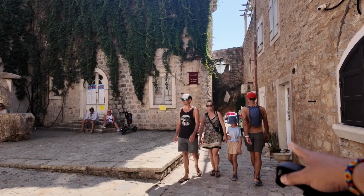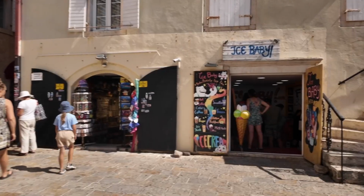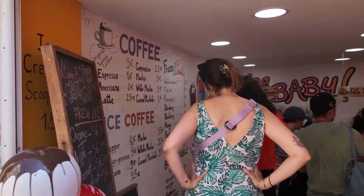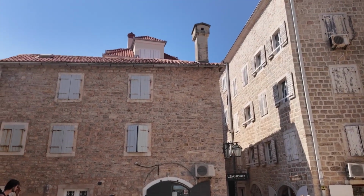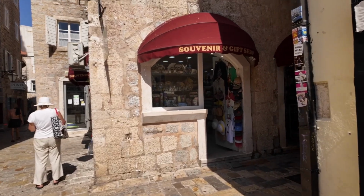I can actually see that there's a beach there already. Ice Ice Baby is bubble tea or ice cream. You have bubble tea, ice cream, coffee, everything here. You can also see the architecture here, almost similar everywhere in Kotor. These stone houses.